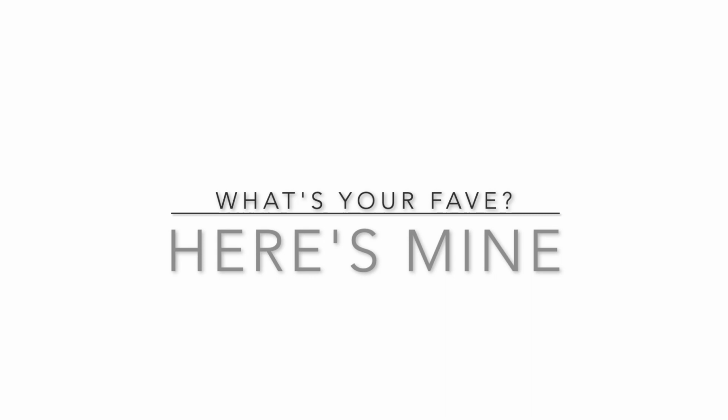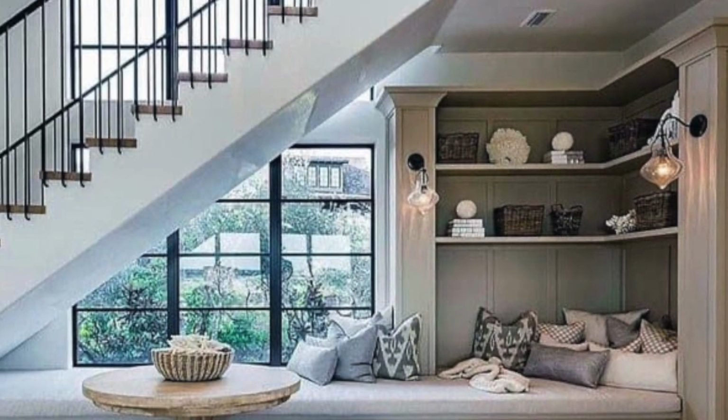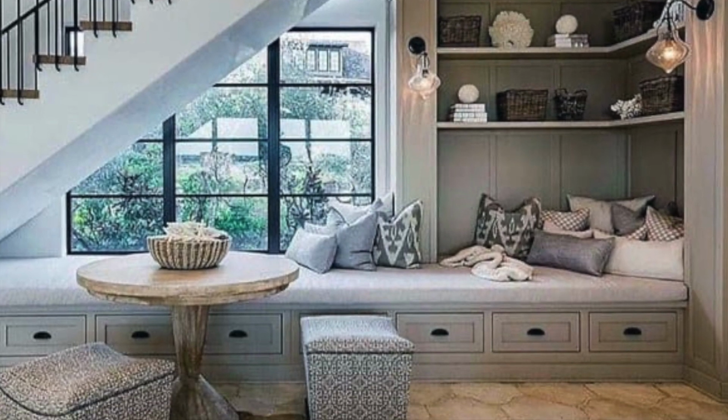So let me know what your favorite usage of that under the stairs space was. If you want to know my favorite, it is this right here. This just looks so comfortable. Look at all that storage. I thought this room was great.